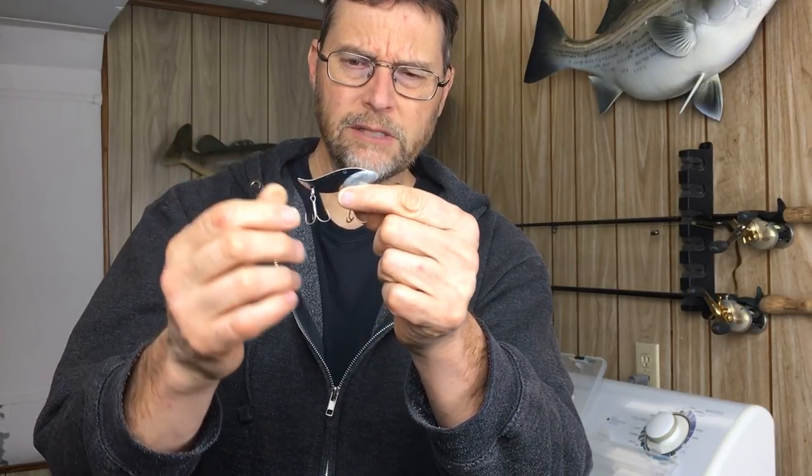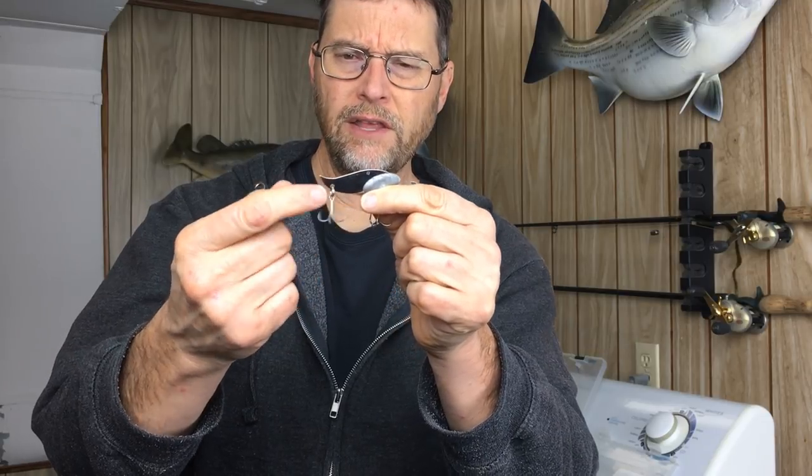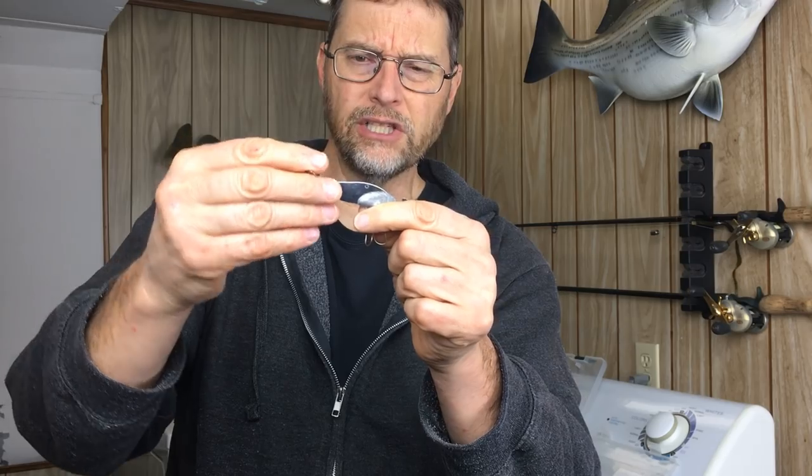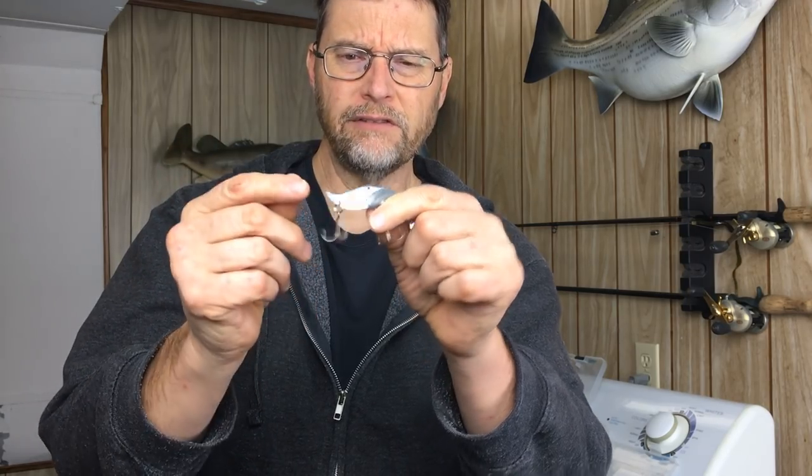And make sure you add small split rings and better hooks. I recommend Gamakatsu EWGs. That's my favorite hook for these blade baits. And I like to use split rings. Without the split ring, if that hook is just on the metal, it could actually wedge a fish off. It doesn't have the freedom of motion.